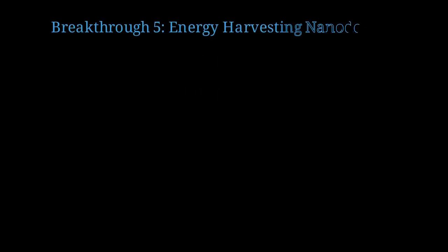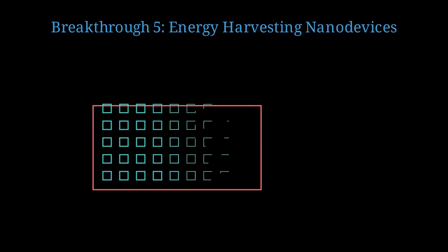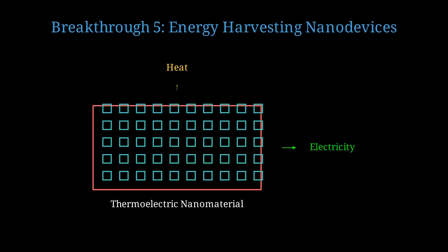The fifth breakthrough is in energy harvesting nanodevices. These convert waste heat, vibrations, or ambient light into electricity at unprecedented efficiencies. This represents a thermoelectric nanomaterial. The red area is a temperature gradient. The blue dots are nanostructured features that scatter phonons but allow electron transport, converting heat directly to electricity.